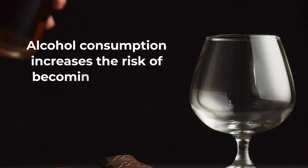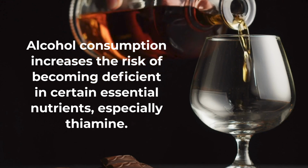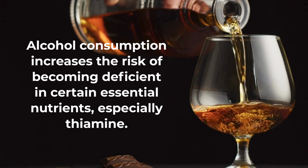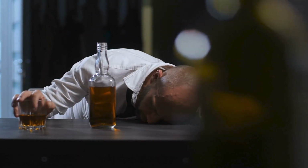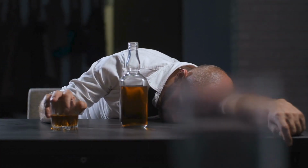Alcohol consumption has also been linked to an increased risk of becoming deficient in certain essential nutrients, especially thiamine, which can further contribute to conditions that cause fluid retention. Heavy drinking may also lead to dangerous issues with your heart and liver, and we'll talk more about those in just a moment.